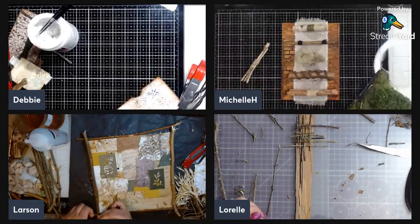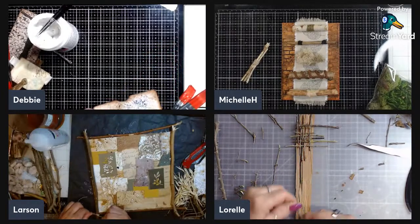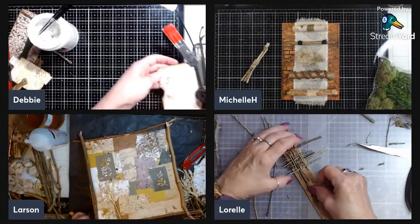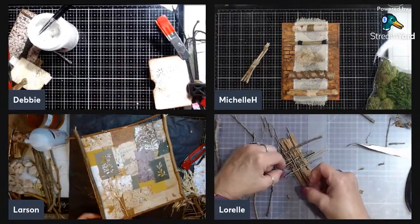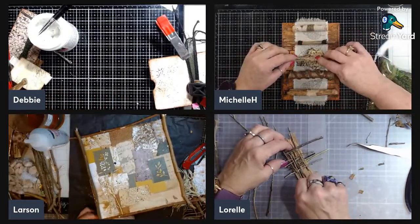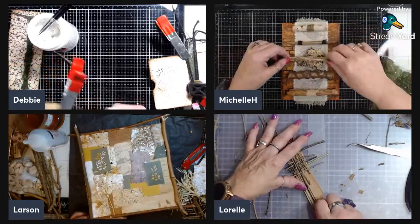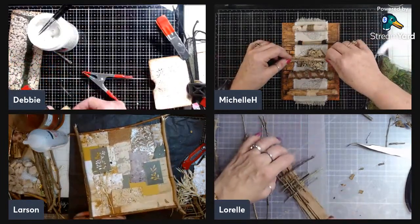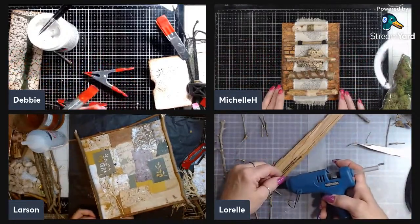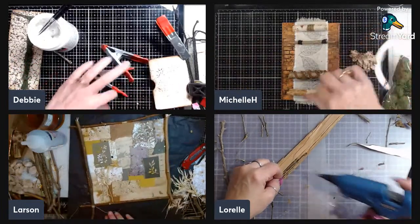Donna says, Larson, will that be a wall hanging when you are done? Yeah, I think so. Going to try to make it such. I don't know if it's going to stay. I'm going to put this little frame on it, and then I think I'm going to do some kind of floral elements in the middle, and then maybe a butterfly or something, some kind of metal or wood.